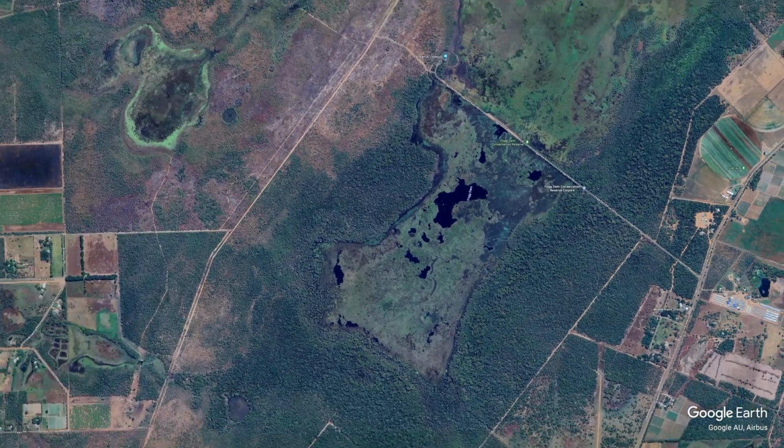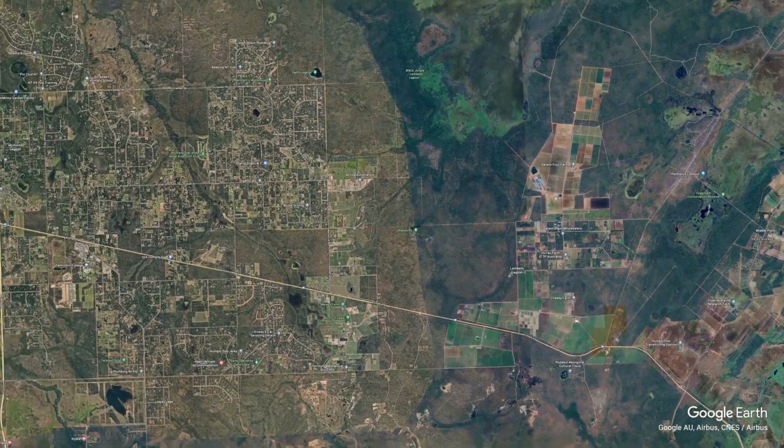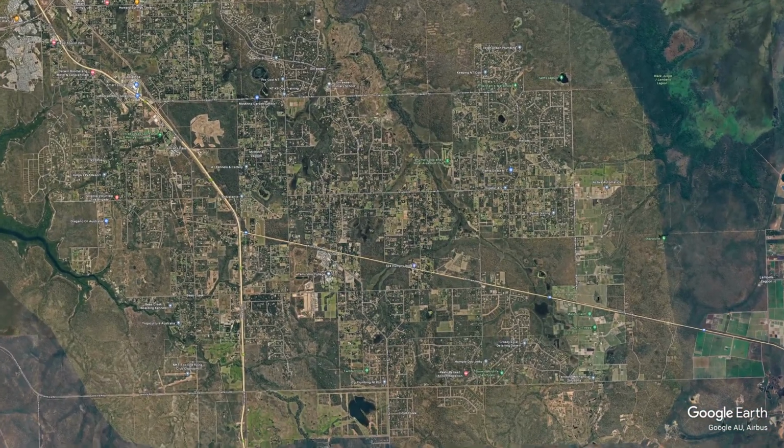We're now going to leave Fogg Dam and head for a brief visit to McMinn's Lagoon, where I heard there's a good chance of seeing some green pygmy goose.